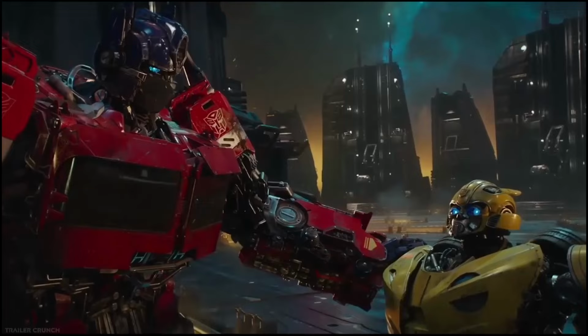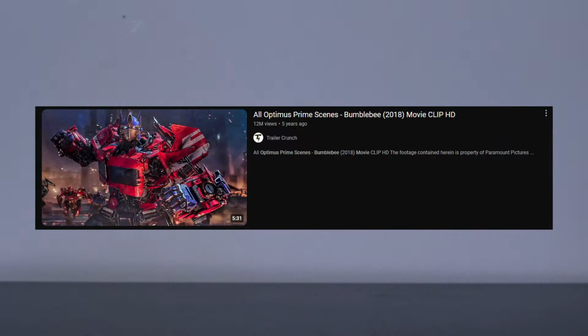He's a lot more... You must protect the planet. And a lot less... I'll kill you! But this one is based on his appearance in the Bumblebee movie. All 30 seconds of it. Crazy how much we love this blue and red trucker, isn't it?